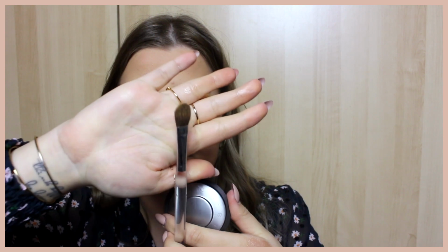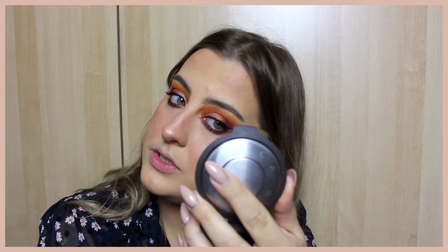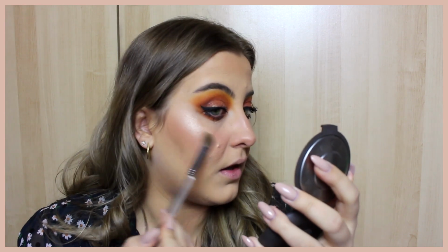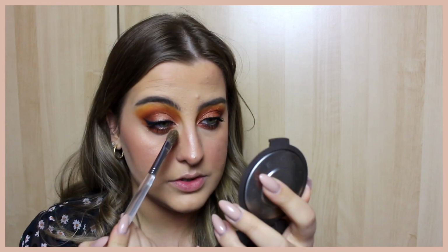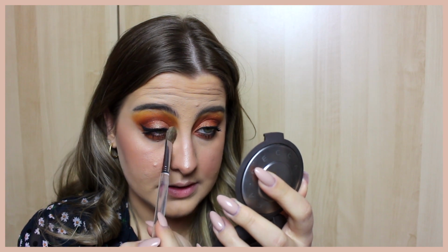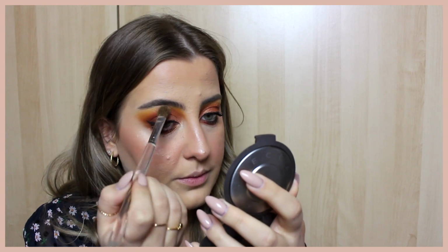Right, so for my powder highlighter, I use the Becca Shimmery Skin Perfector in C-Pop. This one with this flat fluffy brush, and I just apply it on top, just a little bit, actually not much, on top of where I applied the cream one. And then just come back and blend with my finger. And then I like to use the powder one to go in my inner corners, a little bit on top of my light shade and under my brow bone slightly.